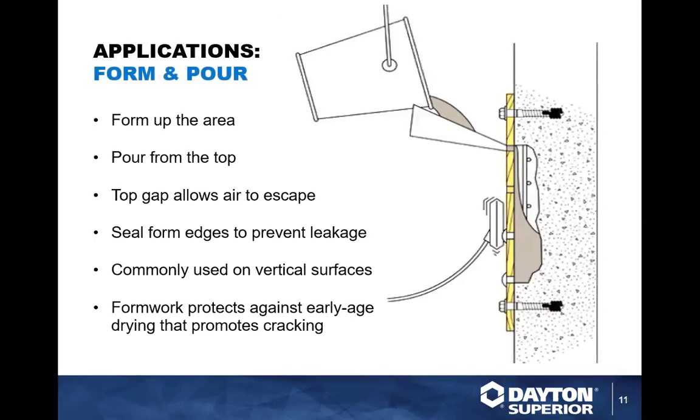Form and pour operations work really well on vertical overhead conjoining surfaces like we were talking about before. These are generally used for larger areas than a hand application. Oftentimes, these are applicable in areas where there is reinforcing steel that needs to be chipped out behind, and you need to get a repair mortar product worked in behind the steel to the substrate to form a continuous bond from the existing concrete to the edge of the form board. Basically, take that board, put it up, pour the stuff in.